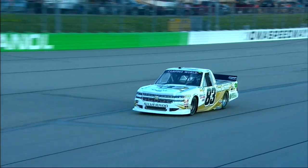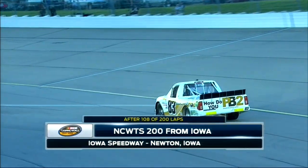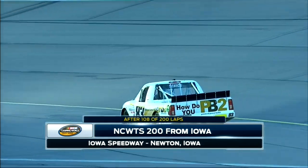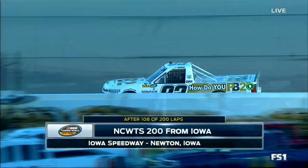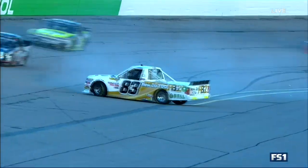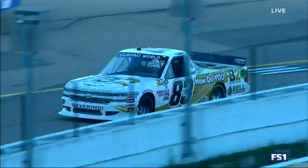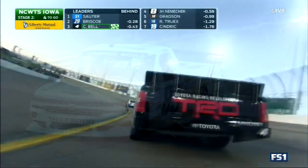Caution is out at Iowa. The 83 of Mike Seneca spun, brought out the yellow, the first time that the yellow's been out tonight other than the end of stage one. Truck Series debut. It was down on the flat. Maybe he just came off pit road and was trying to get a little bit too much speed going before he got on the banking.